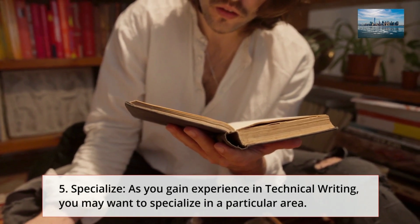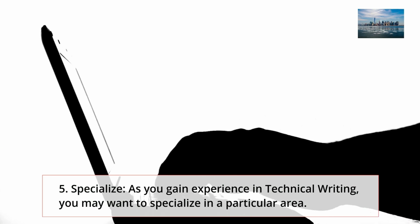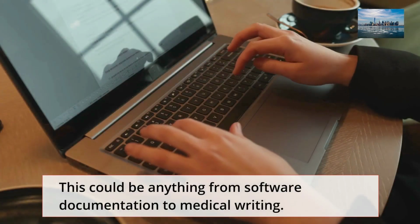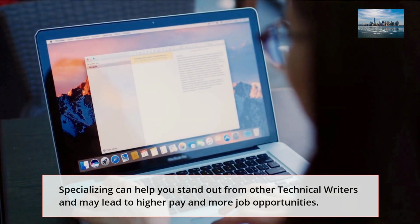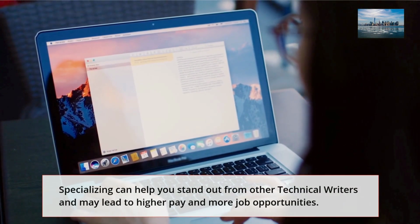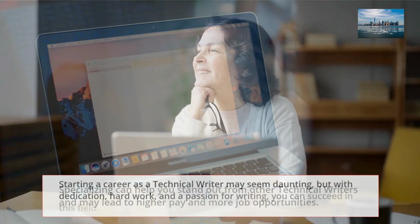5. Specialize. As you gain experience in technical writing, you may want to specialize in a particular area. This could be anything from software documentation to medical writing. Specializing can help you stand out from other technical writers and may lead to higher pay and more job opportunities.